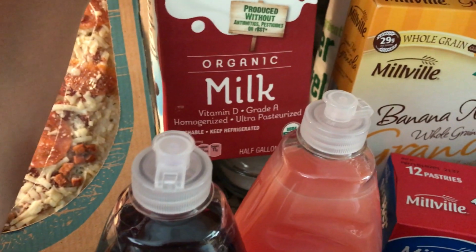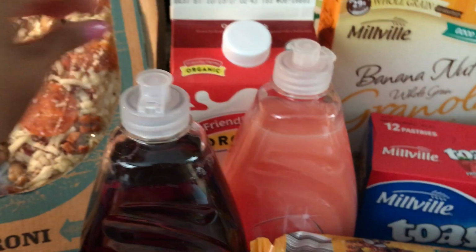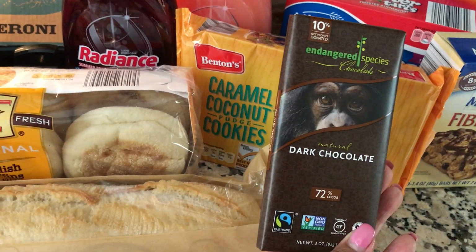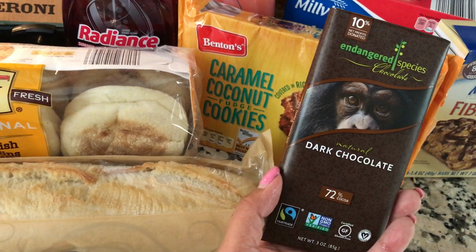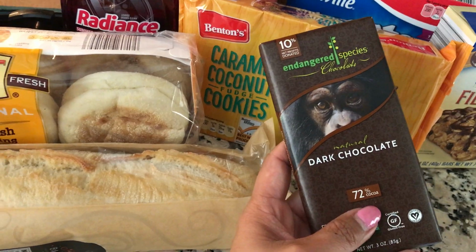I picked up organic whole milk, which I normally don't buy, but that again is for the ice cream. I picked up a chocolate bar for the ice cream, but I don't know. I'll see if I can find some better quality. I don't know how this tastes, but it's got the right percentage of cocoa.